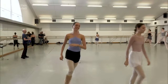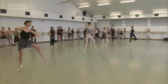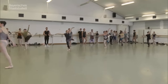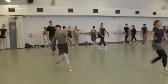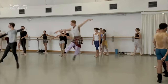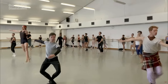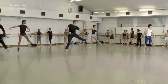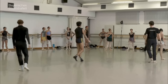One, two. Da, bam, and stay, pas bourré, and one, one, one. Body, body, and body. Now lean forward, travel forward. That's it. Ba, da, ba, one. Very good, Vlad. Just show that arabesque a tiny bit longer. Ba, arabesque, fast, da, and one. Thank you, Simon. Well done, well done.